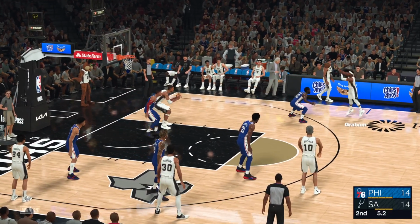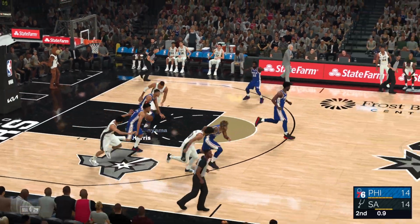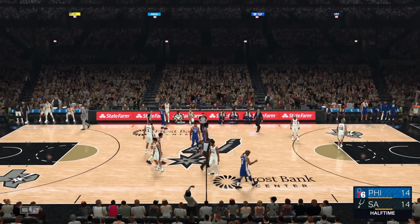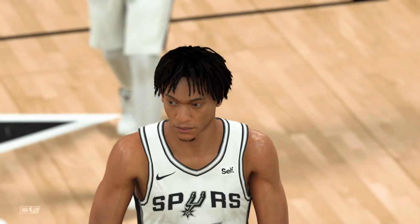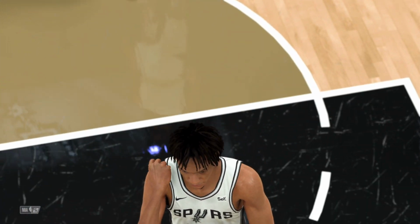Graham surveying the floor. Here's Wembanyama off with the layup. So the clock runs out with the score tied going into halftime. And a chance now to send it over to David Aldridge, standing by courtside. David. The Sixers. Thanks very much.